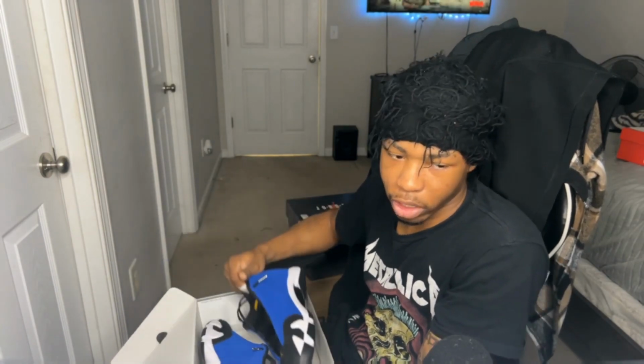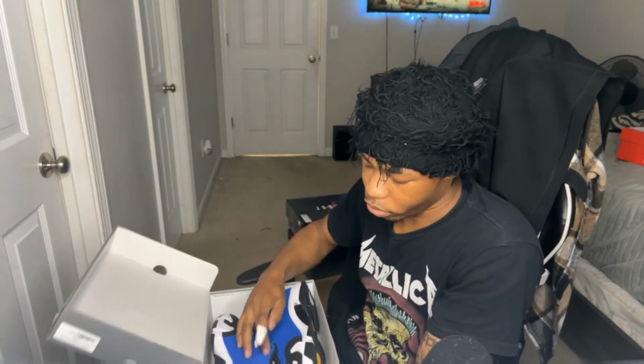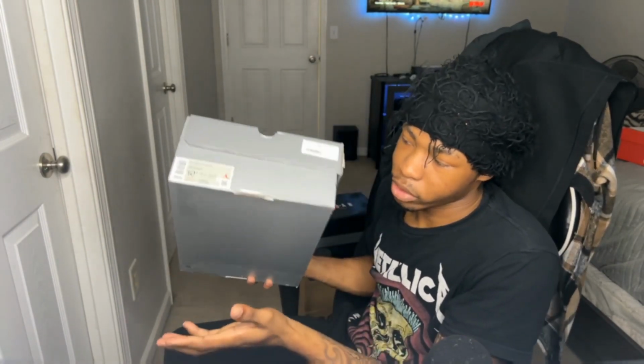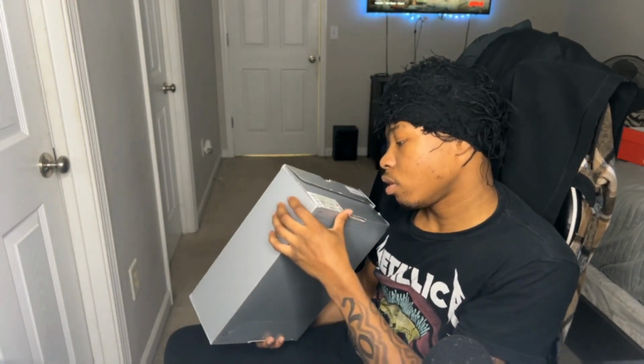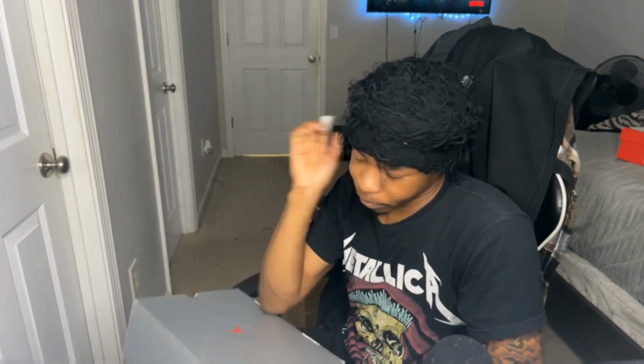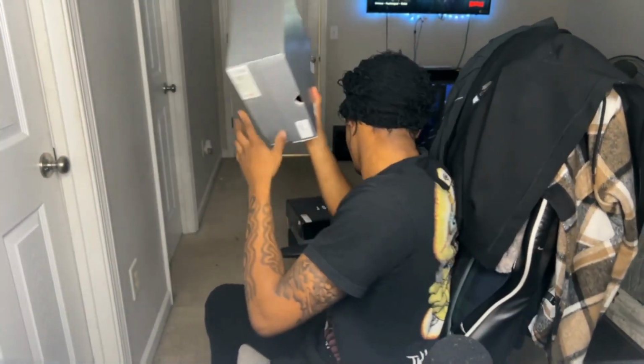I feel like you would have to try them out first before you say that they feel good on your feet. But again, 10 out of 10 on my 14s, Laney Blues. Yeah, I don't know if y'all know, but a lot of these shoes are coming back out. So, yeah, man. Like I said, 10 out of 10 on these.